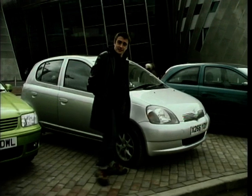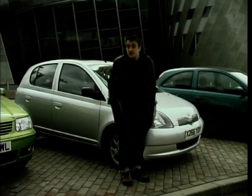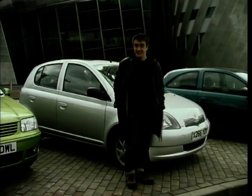The Yaris' eccentricity is both its strength and its downfall. Some will love it, others will think, well, it's just plain loopy, isn't it?